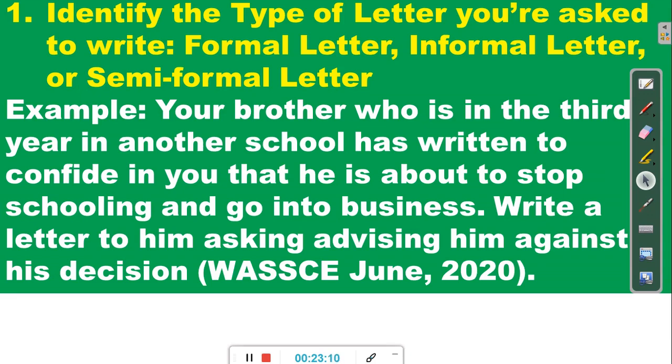Again, the salutation in a formal letter is different from the salutation in an informal letter, and that of a semi-formal letter also is different. So the key is this: you need to identify the type of letter you are asked to write, and once you identify this, then you will be able to write it, giving it its appropriate features, and the tone and variety of language required in that type of letter will also be used. All this will enable you to score high in that particular letter.